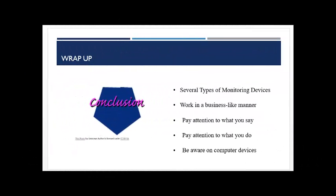Several types of monitoring devices. Work in a business-like manner. Pay attention to what you say. Pay attention to what you do. And always be aware on computer devices.